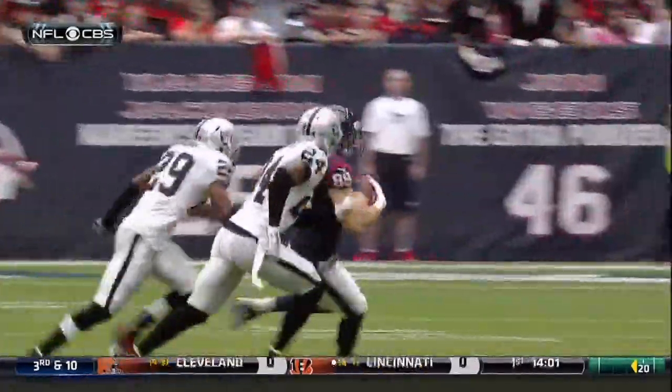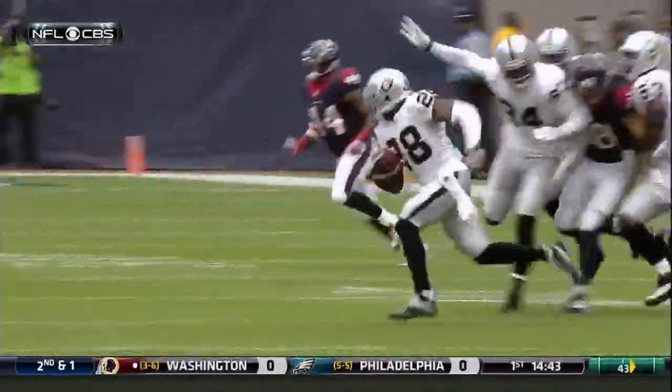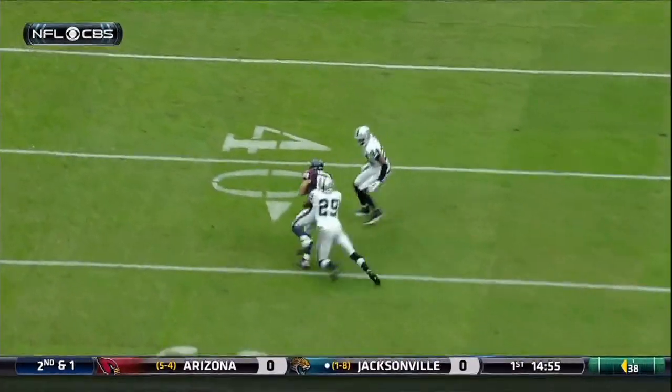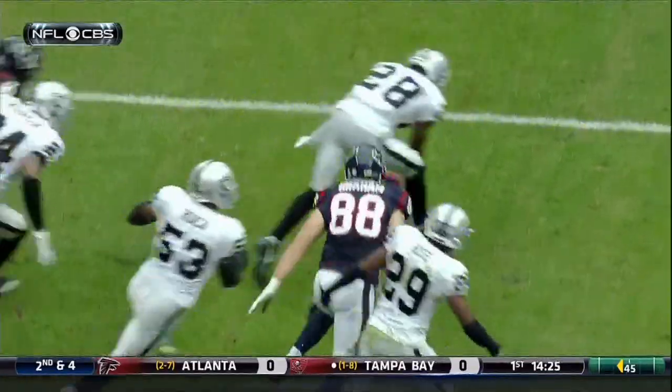Oh, the trend of turnovers continue for this football team. You see it stripped away from Graham. But, Kevin, this is the 4th time the Houston Texans have turned it over on their opening possession of the game. They came in tied for 2nd most in the NFL in that category.